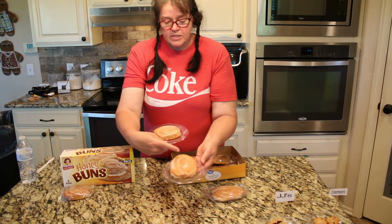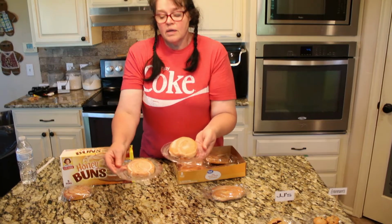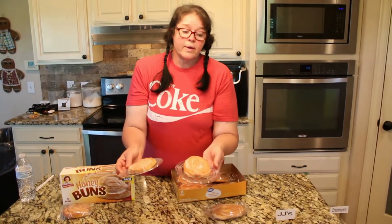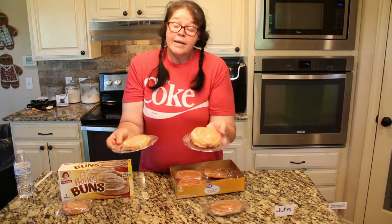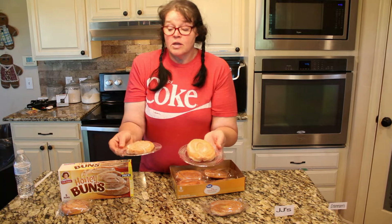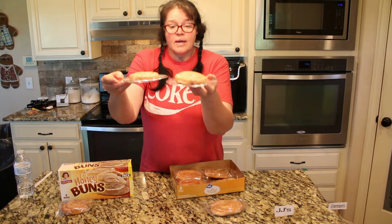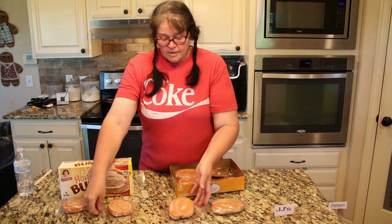Maybe not as much icing on it. I can't tell. There is some icing there. The Little Debbie definitely has more icing on it, but we've seen how that went with the fried pie, right? Just because it has more coating on it doesn't make it better. But Little Debbie's is also thinner and not as big. So that's our first comparison.